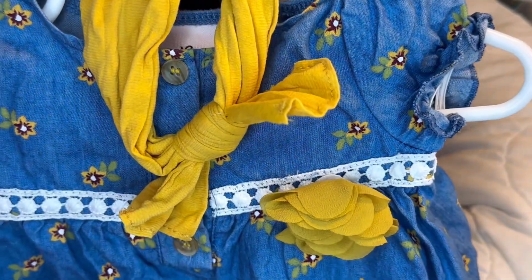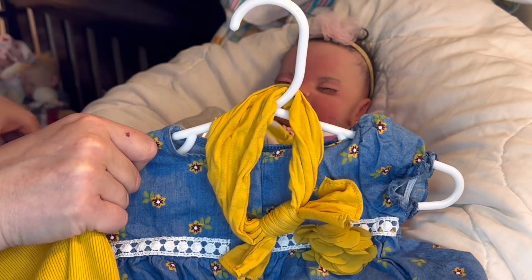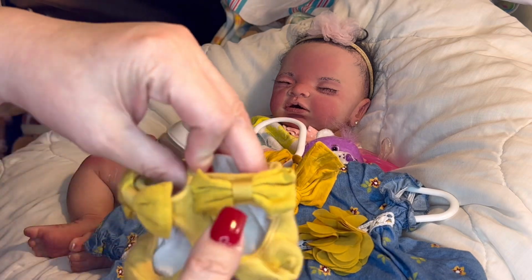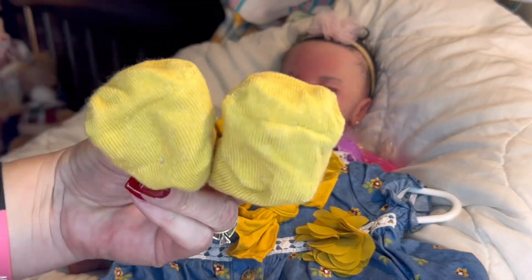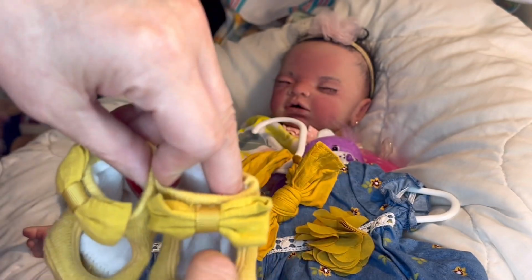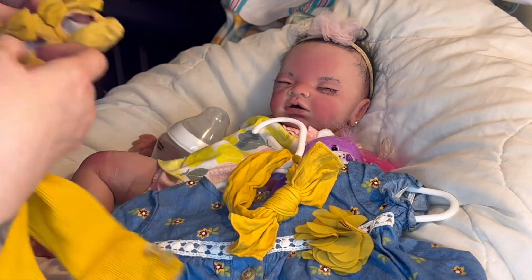How cute is that? We'll bring out the mustard, the daisies. And look at these, you guys. I haven't got a chance to put these on her, and I don't even remember where I got them. A Goodwill box, I don't know, but look at these. They're all open. They're like a little pair of shoes, but they're socks. It's open to show her foot, but her toes will be covered with a foot show, and the bows on it, and it's done in that mustard.